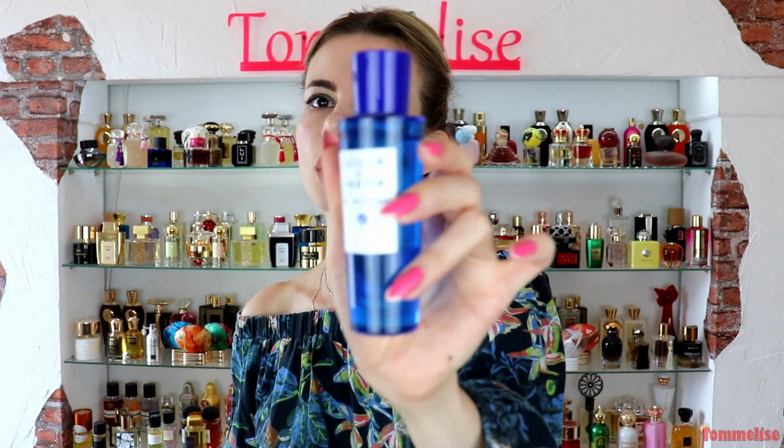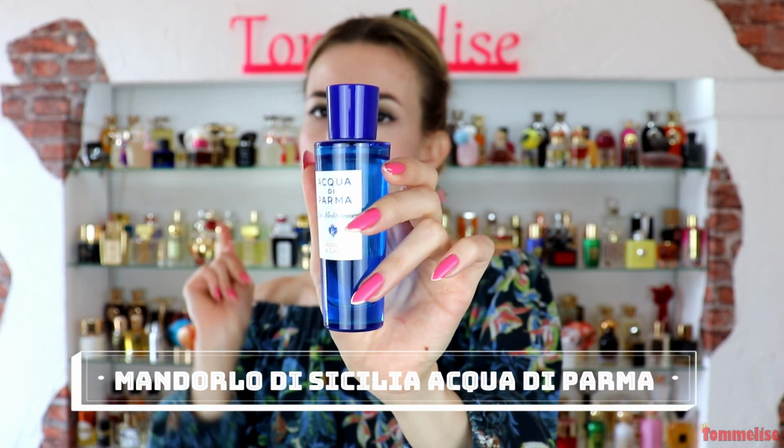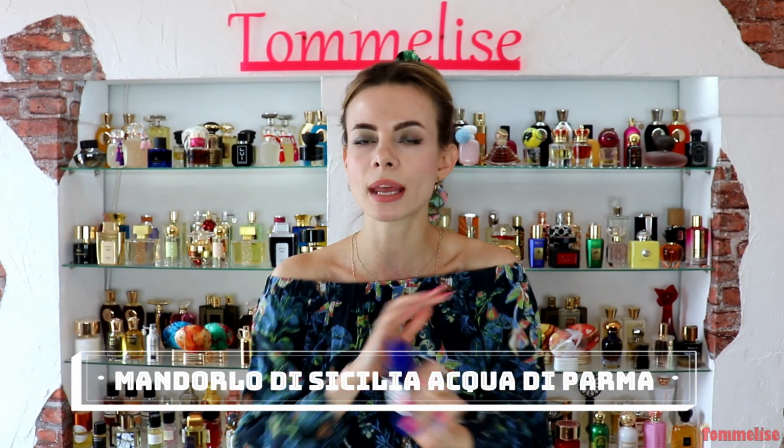I want to get started with my number one type of perfume that I always reach for when it's super hot outside and I still want to smell nice, but at the same time very refreshing. And that is Arancia di Capri by the brand Acqua di Parma, which is really classy, and this is my number one favorite from them, hands down, because it has a few twists.